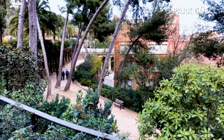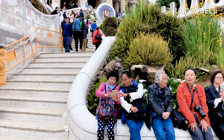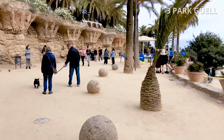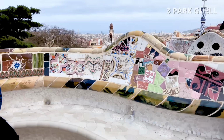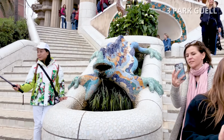In 1984, UNESCO declared the park a World Heritage Site under works of Antoni Gaudí. Part of the park is free, but if you want to sit on the long, curved mosaic bench in the form of a sea serpent or see the famous lucky lizard, you need to pay a small fee.